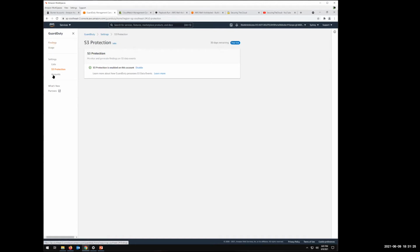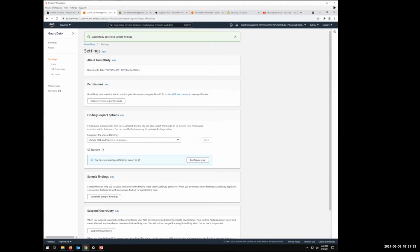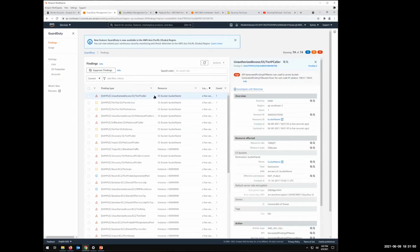What you find is, and I'll just go to the settings, and I'm going to generate some sample findings here. So this is going to give me a whole bunch of example stuff. And if anyone got this many findings at once, I'd be calling for help. Quick help. You can see these are all flagged as sample. So let's dive into one of these. So you can see high severity, unauthorized access to S3 from a Tor IP address. So Tor anonymizing network, pretty high risk that somebody is trying to do something wrong.